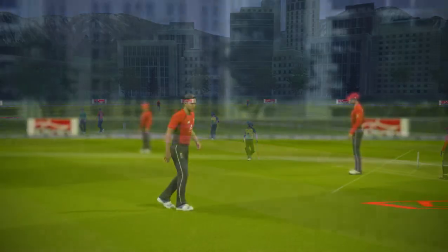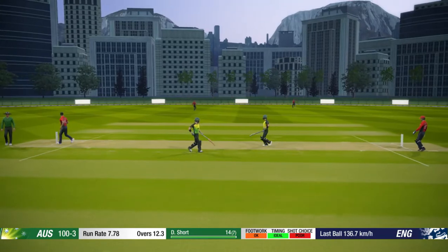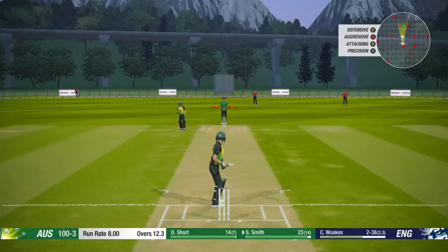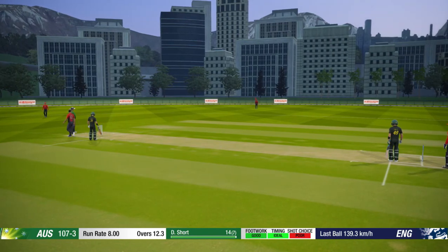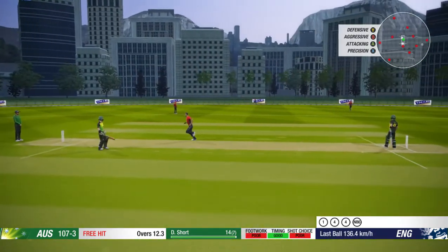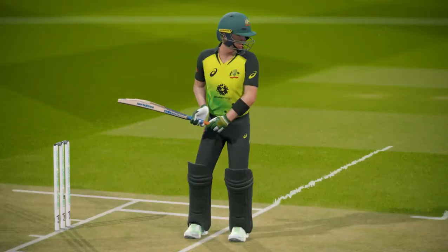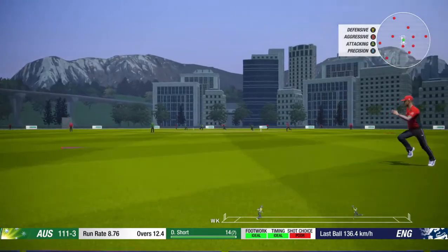Nice shot, 4 runs. Catch it! Right off the middle of the bat. Overstepping there, no ball. Superb shot. Catch! One bounce and it goes for 4. Great shot.